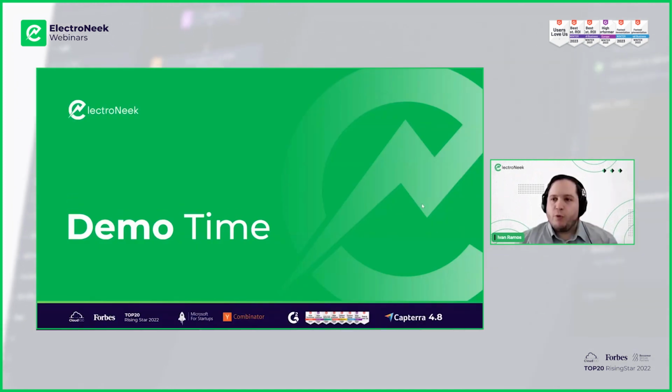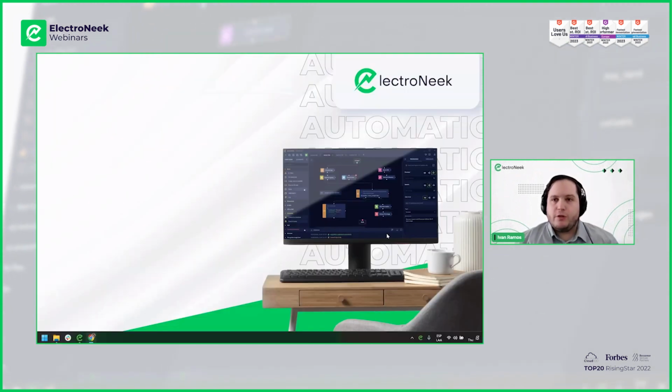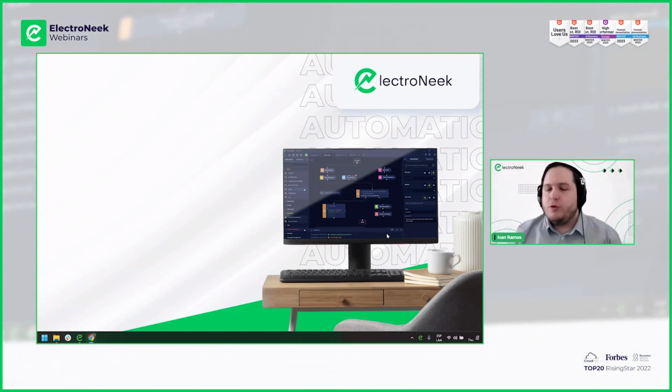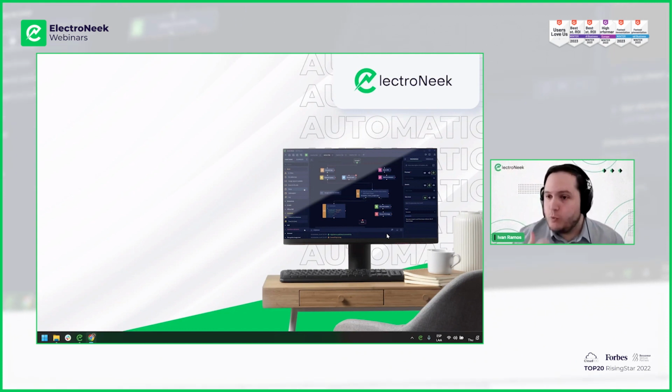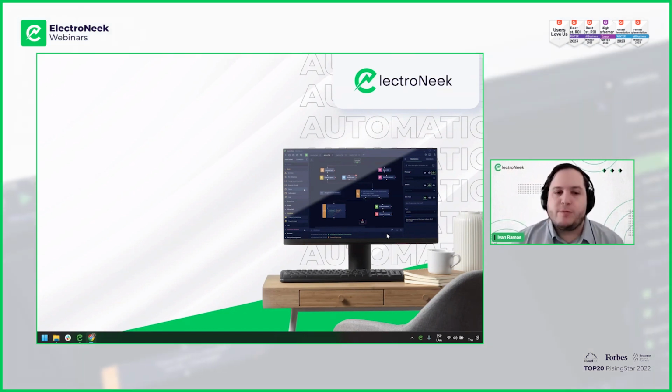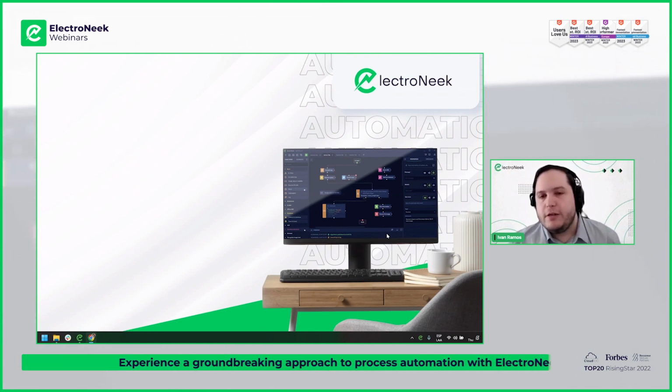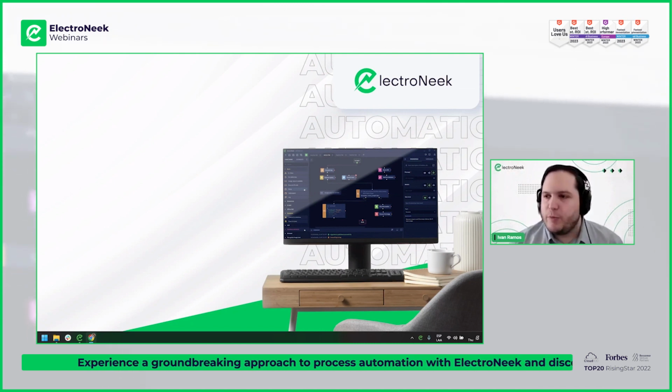Perfect. So for this use case, for the security use case, we'll actually look at two different demos for two different bots. One of them will be mostly related to security tasks performed on Windows itself, and the other one will integrate with a security system, which will be FortiGate, and we'll see different tasks performed for each one.